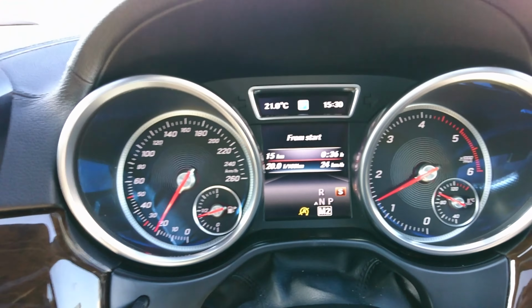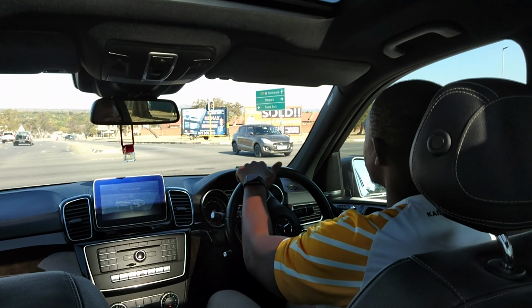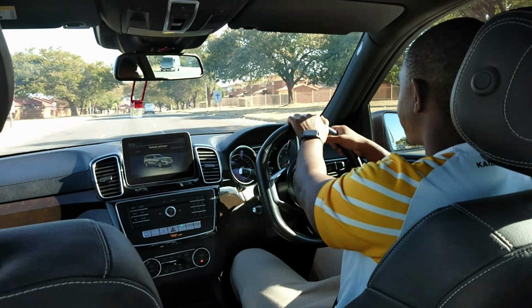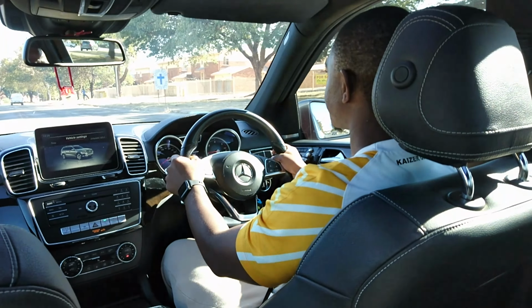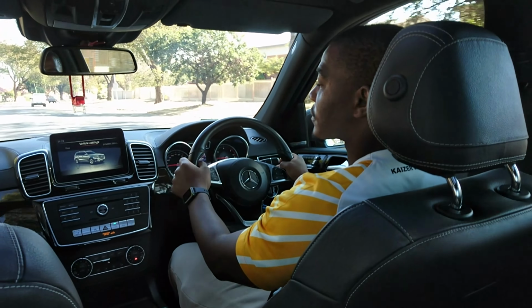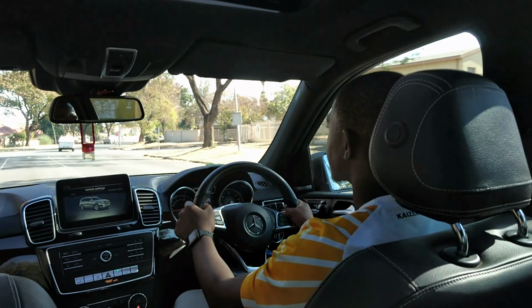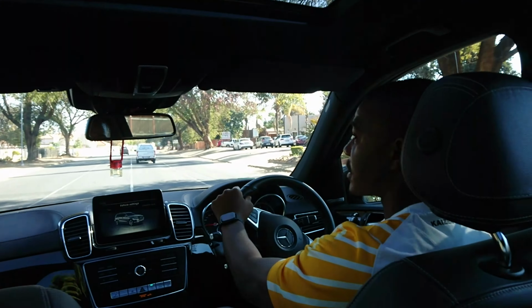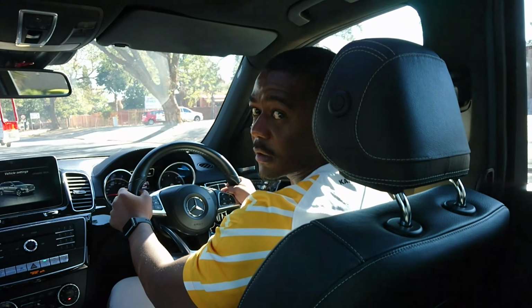So this car does have a fuel tank of 100 liters. The fuel tank capacity is 100 liters, and in South Africa, with the current diesel price rounded to 22 rand per liter, it'll cost you about 2,200 rand to fill this tank, and at 20 liters per 100 kilometers, it will not take you very long to empty that tank in this car.